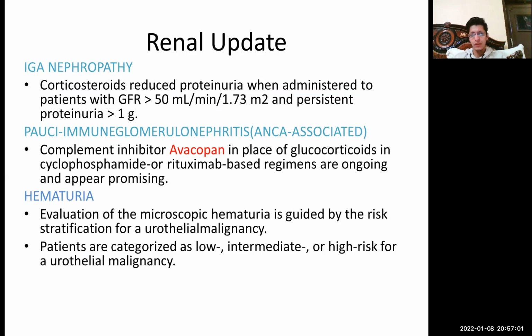In pauci-immune glomerulonephritis, which is ANCA associated, you can give a complement inhibitor, avacopan, in place of glucocorticoids, okay, or in place of cyclophosphamide or a rituximab based regimen, because this has shown a very promising role. Avacopan, so you can remember from the C, is a complement inhibitor.